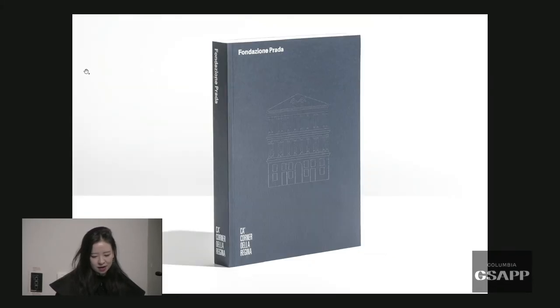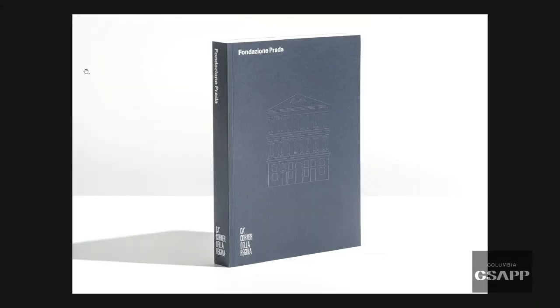This book is also one of my favorite books, designed by Yoon-jae and the team at 2x4. It's for Fondazione Prada, and it's called Ca' Corner della Regina. It's a book basically about the activities and the art at this 18th century palazzo in Venice, Italy. I'm just going to show you one spread from this book, and this is my favorite part of the book, which is a little bit arbitrary, but I really like these white floor plans on blue paper, and they work as chapter dividers.